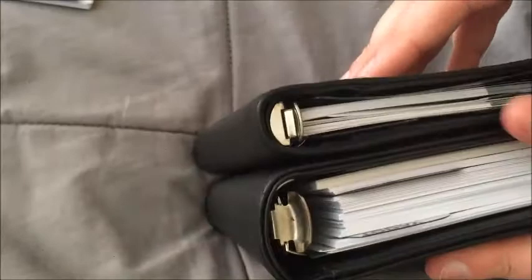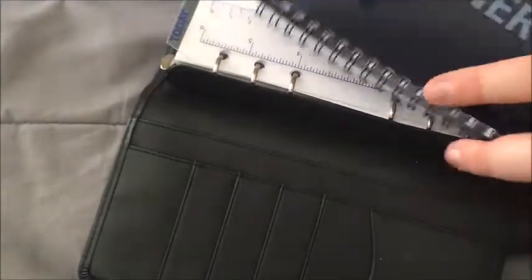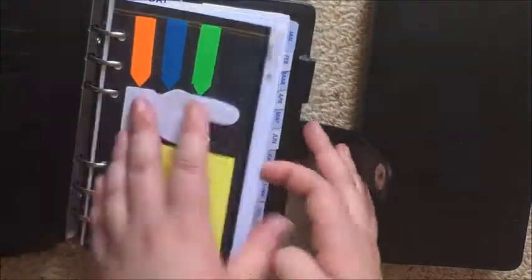So you can see that this one is quite a lot thicker compared to this one, but it's also got the bigger rings and such, so that's kind of to be expected. Sorry, this one's also designed as a slim planner, so that's what I'm currently working with for these. And as you saw, there were a couple of different variations I could do with these. It's really just what you want to do with them.